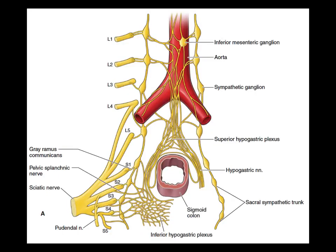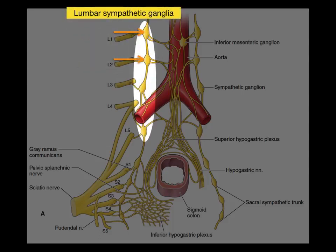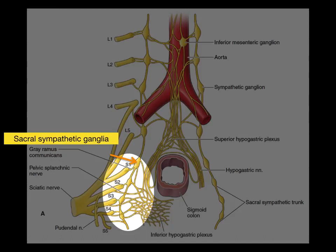There is another way that sympathetics can get to these pelvic organs, and that is through the chain. So there's our ventral rami. Preganglionic sympathetic neurons course within the L1, L2 ventral ramus through the white rami communicantes into the lumbar sympathetic chain ganglia, and then they descend down to the sacral sympathetic ganglia.